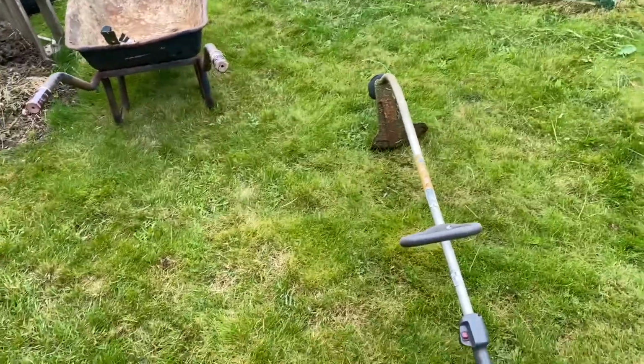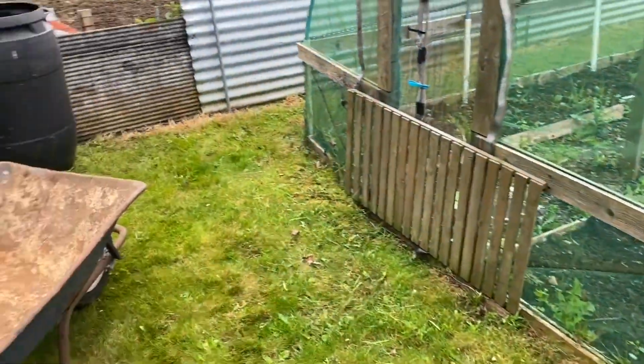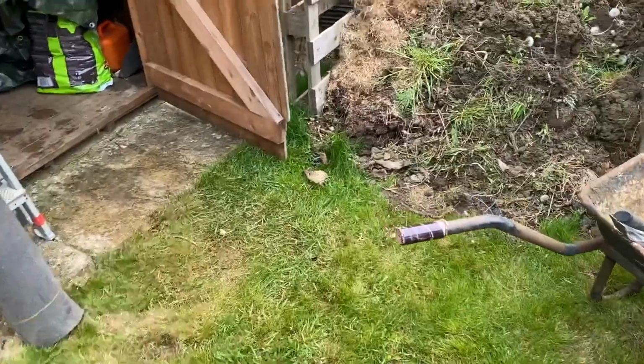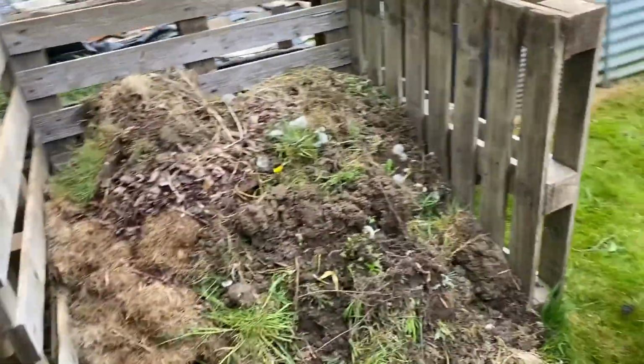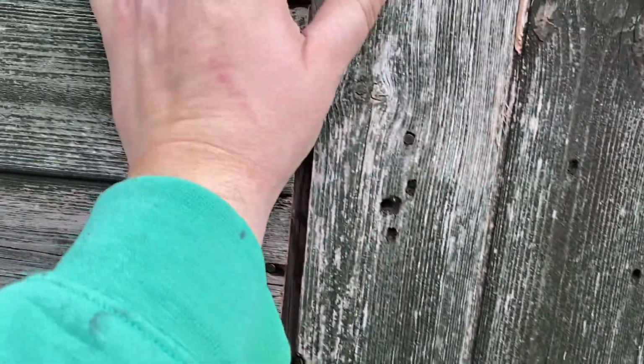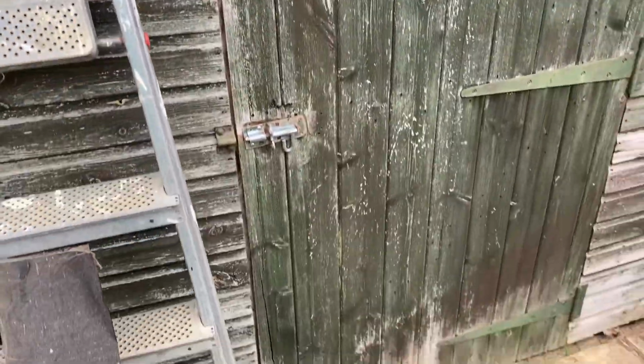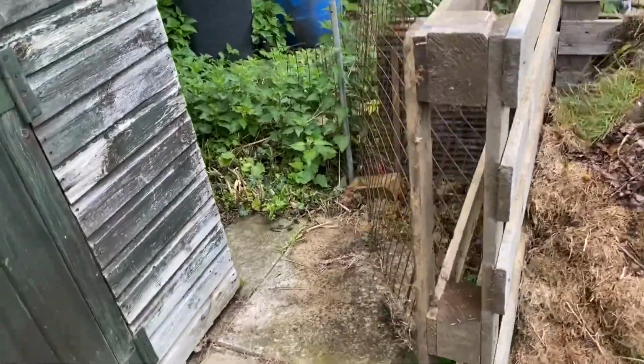Never leave anything like that in your shed. Always take the trimmer home. I never lock my shed ever, because we are susceptible to break-ins up here, so nothing stays. All I do is put one of these clips over the door. I don't even bolt it, and that's that.